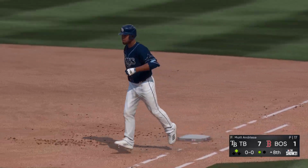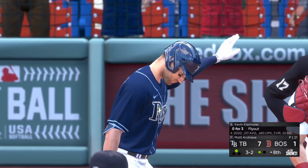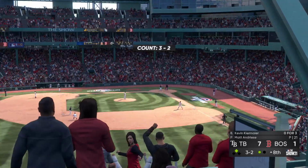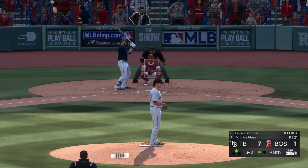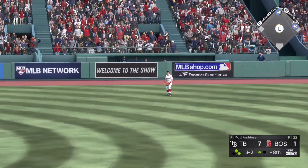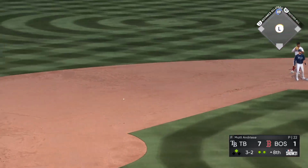The center fielder, Kevin Kiermaier. Now to the plate, Kevin Kiermaier. He could really use a knock here. 0 for 3 in the game so far. 1 out and a runner on second base. Skied into straightaway right. And that's taken in straightaway right. Will he try from second?